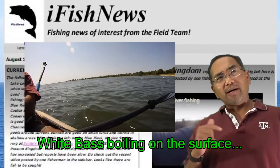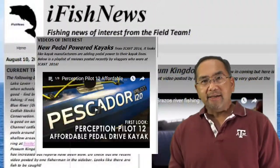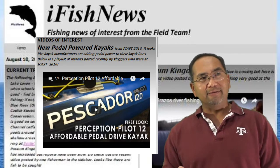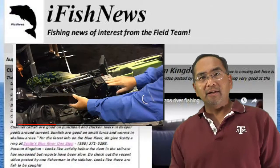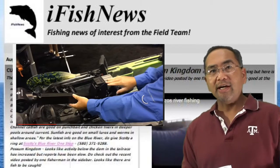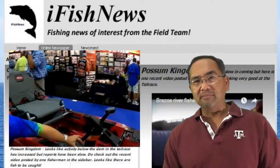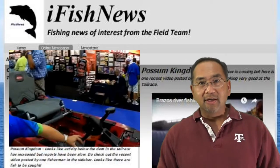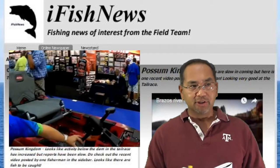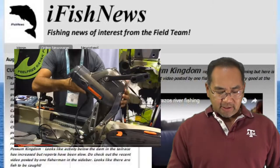So keep that in mind. And I believe the other hot thing was about kayak fishing and the new pedal-powered kayaks that have come out. Before, you had just Hobie, as well as, I think it was, Native Watercraft that was offering pedal-powered kayaks. Now there's, I believe, another two or three more out there. So in the iFish News, we just posted some key videos that came out of the folks that went to the ICAST fishing show or fishing convention earlier this year. So keep that in mind as well. Take a look at that.